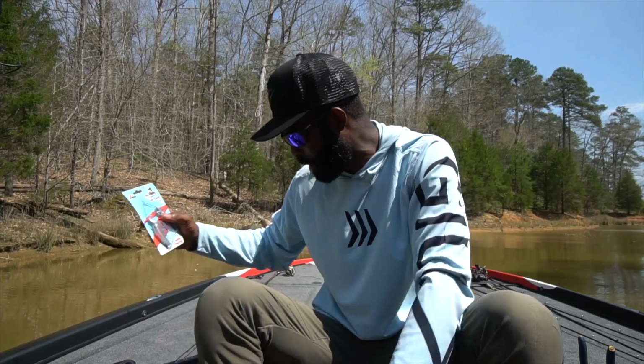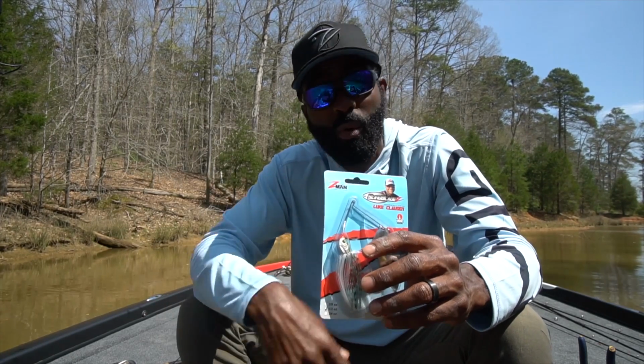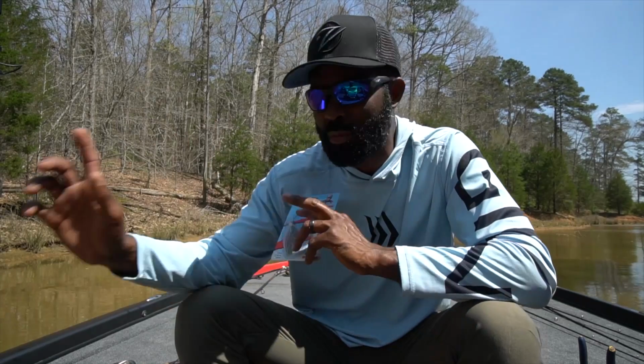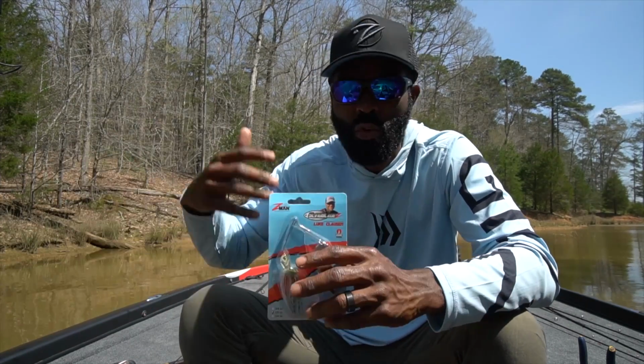If you look at the blade combination on both of these, you can see the willow leaf in this particular one right here. Willow leaf is great for clear water when you want to move the bait a lot faster or keep it down. Since the water is muddy up here, upriver, I'm going to be using the bait a lot slower. I'm going to be wanting to move more water.